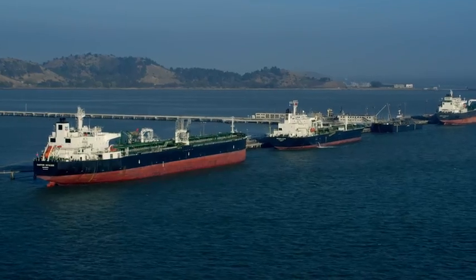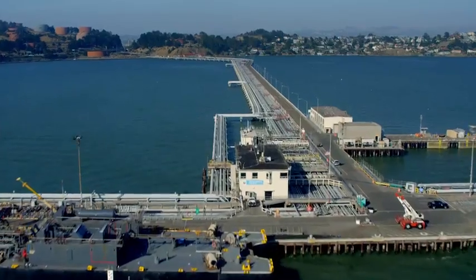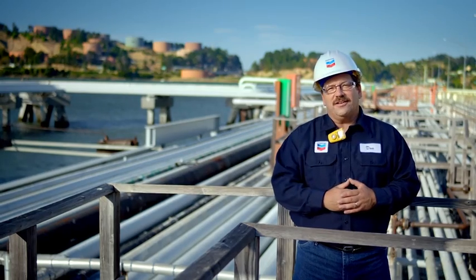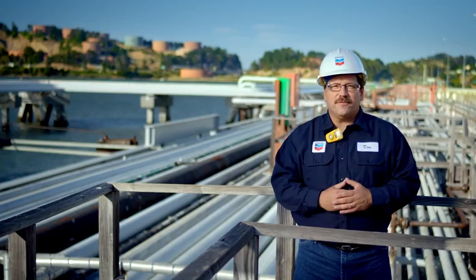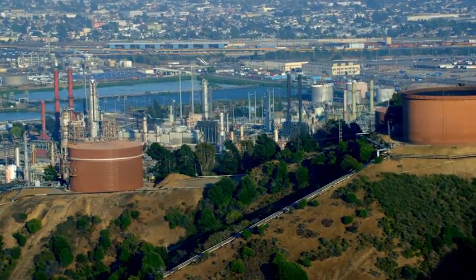Every day, tankers pass underneath the Golden Gate Bridge, bringing crude oil to the Long Wharf at the Richmond Refinery. My name is Don Zaranandia, and I've worked for the Chevron Richmond Refinery for 28 years. And every day, I'm still fascinated by the complexity of what happens here at the plant.